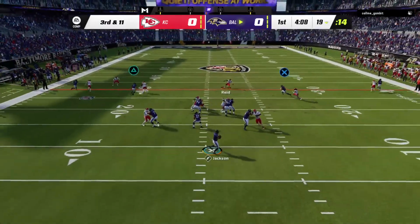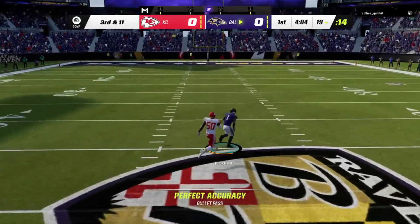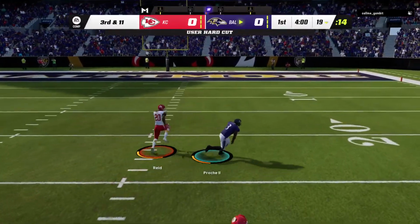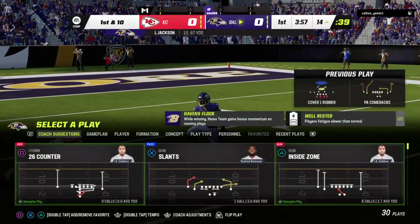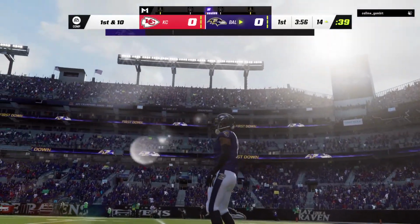Play action. Now Jackson. He's got a man. Complete. They find some open field here, and they're going to get this down inside the 15. The defense, they weren't fooled on that post route. They just couldn't make the play.